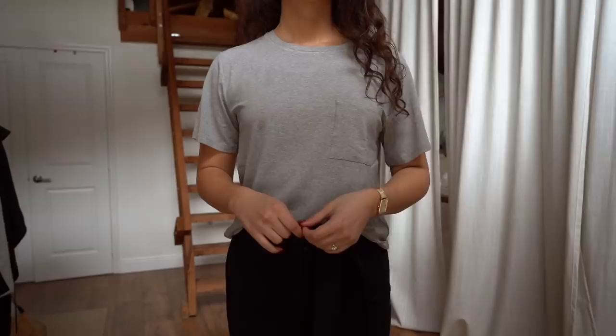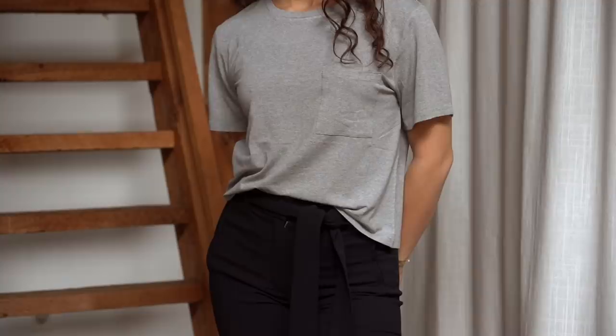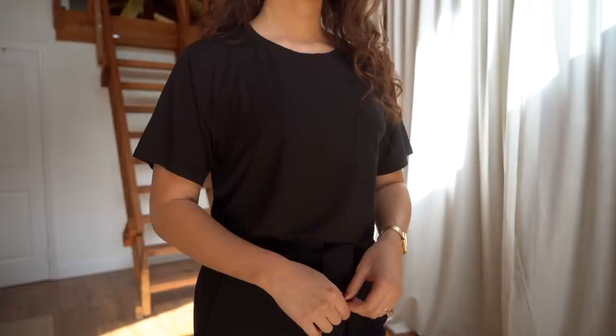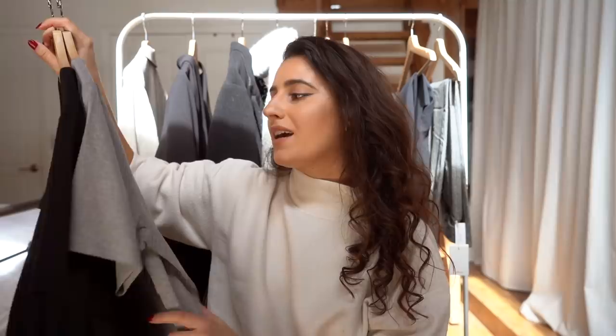So yeah, I don't have a gray tee, let alone a pocket tee, and I don't have a black pocket tee. These shirts are good. I would pay full price for this. I do not care. But if you can get it on sale, then even better.